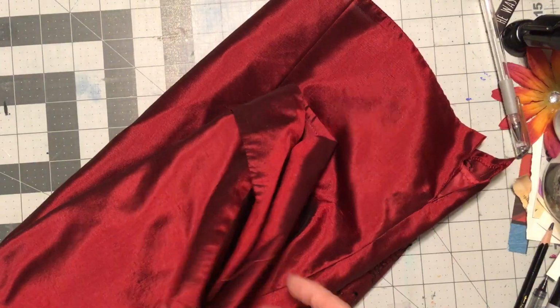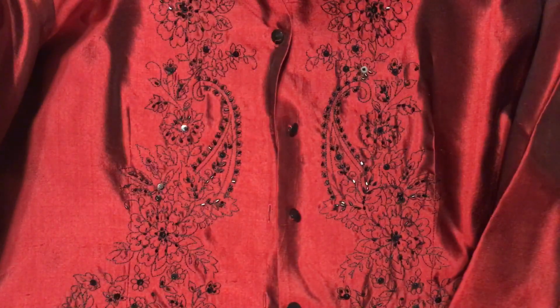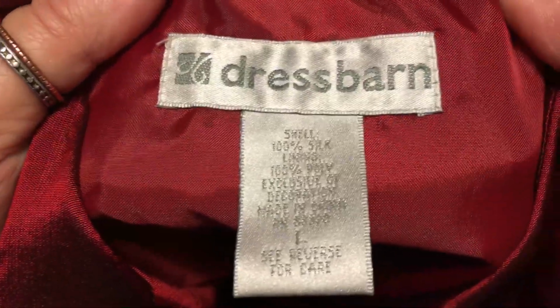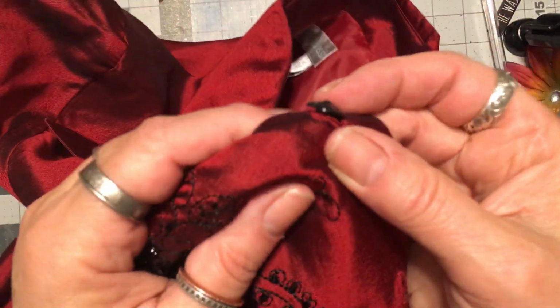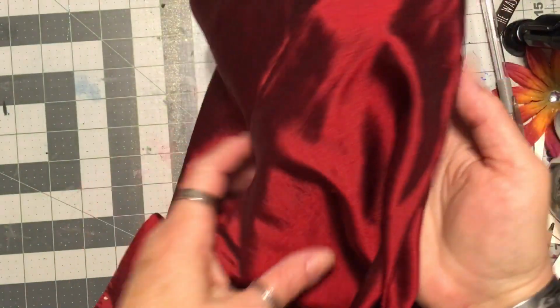First, this was on the clearance rack. Look at, okay, it is a dress, Barb, and it's a large, so I'm going to try it on. I may wear it if it fits me. I'll wear it a few times, but look at the cool buttons. But the beadwork and this fabric, hello, hello, hello.